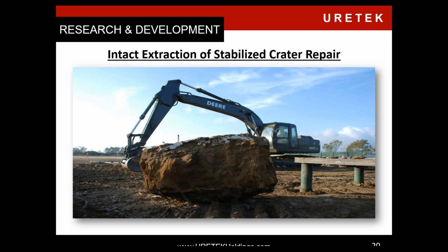We were working with the Navy to develop a rapid repair for bombed runways. In this project, they went out and bombed a runway. They immediately backfilled all the debris into the crater, and then we injected it. The runway was back in service in less than an hour, and afterwards they removed the mass to test it, and it was extracted as one large stabilized mass.